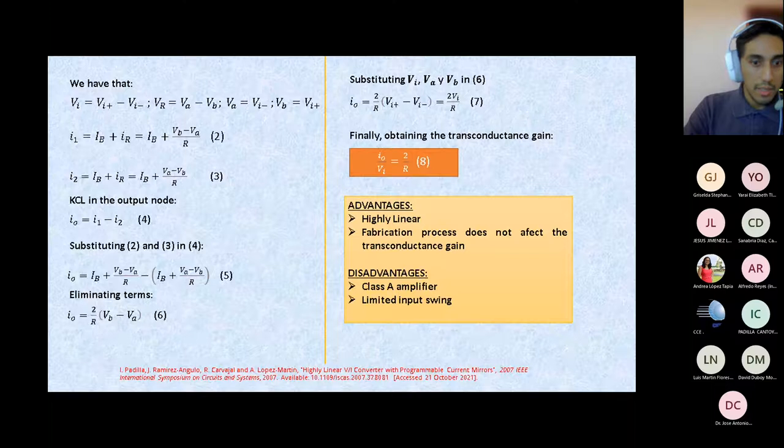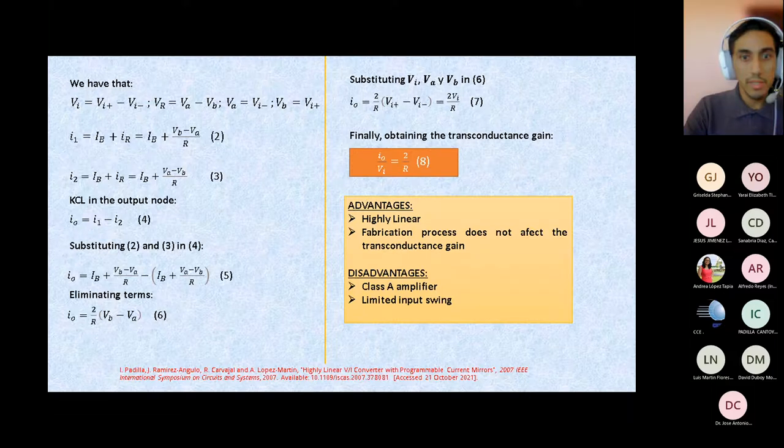This is the analysis by inspection of the circuit, where we can see, when we do the KCLs and with a little bit of algebra and substitution, we can obtain the transconductance gain of the circuit. That is this one. The transconductance gain is 2 over R. So we can see that the advantage of this type of OTA is that it's highly linear. Why? Because it only depends on the value of R. So the fabrication process does not affect the transconductance gain. But like we said, it's a class A amplifier and it has a limited input swing.